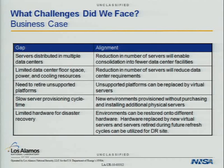Slow server provisioning cycle time. How long does it take to buy a server, rack it, stack it, and provision that machine, install the application, and turn it around and give it to somebody? Roughly, we found on average our metrics showed about 30 days to rack and stack and deliver a system. We needed to be more agile. So we needed new environments provisioned rapidly without purchasing and installing additional physical servers.